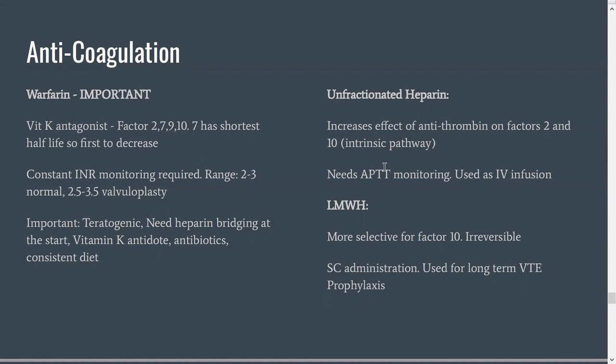It's kind of important. A few other things to note are there are some contraindications, specifically if they're pregnant, don't give it to them. You need to give them heparin at the start because warfarin takes some time to come into effect.